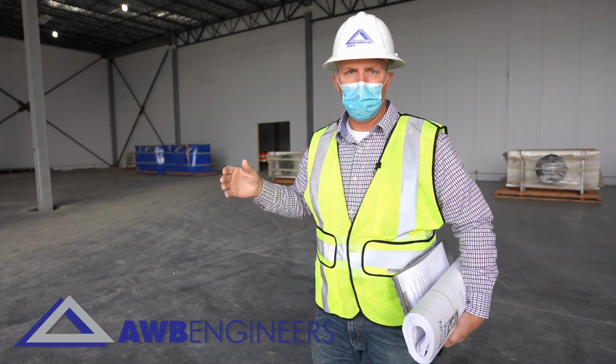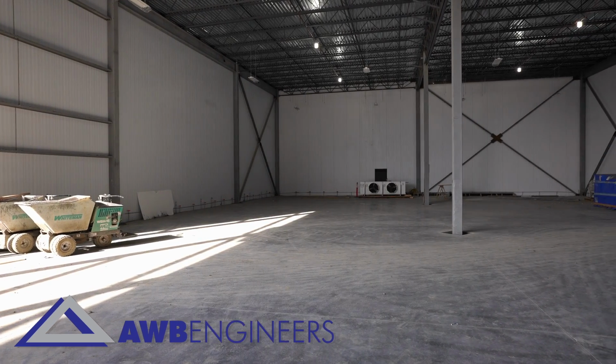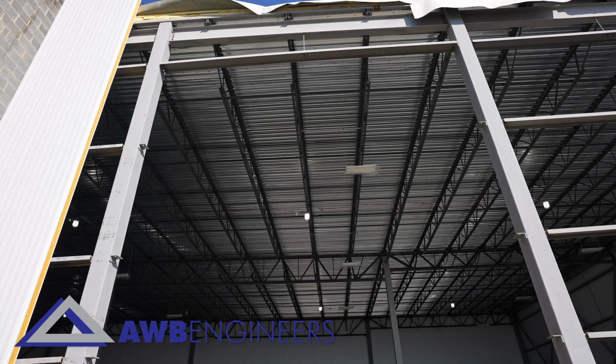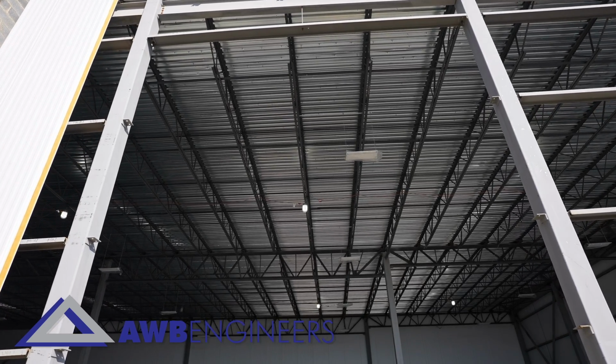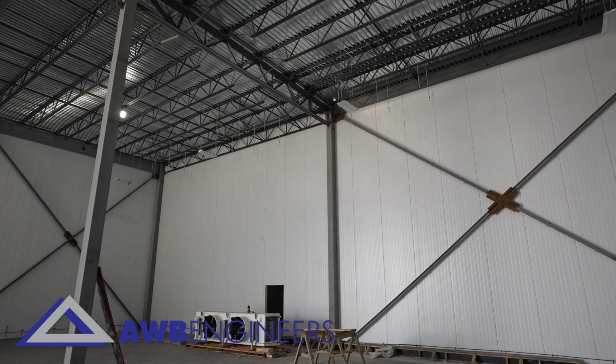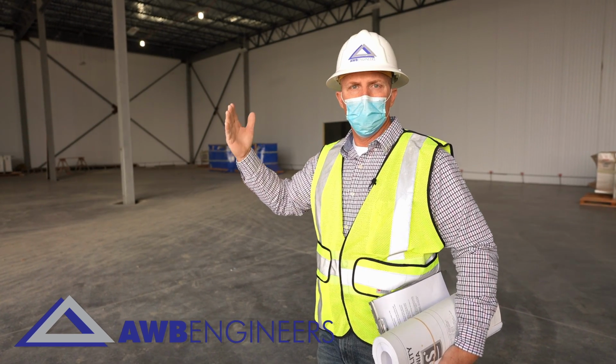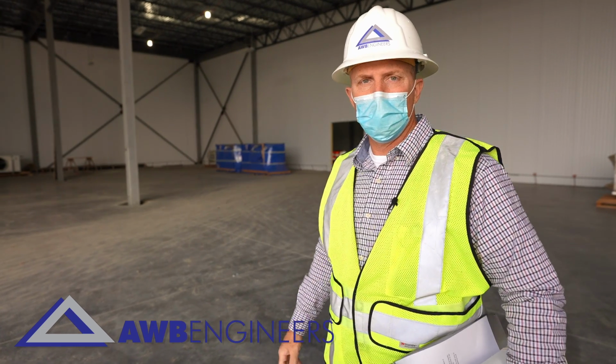Here in the freezer we have a very economical design. We have steel bar joists that support a metal deck, and they are supported by joist girders. You'll see the X's around the building. That's cross bracing, or X bracing, and that provides lateral stability for the building so it doesn't want to rack or move. So, a very economical design.